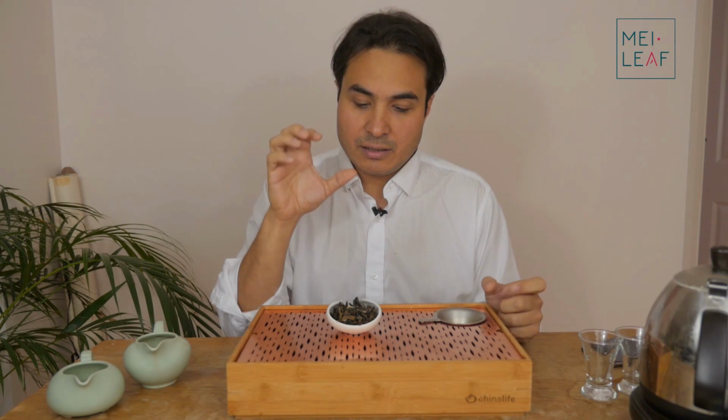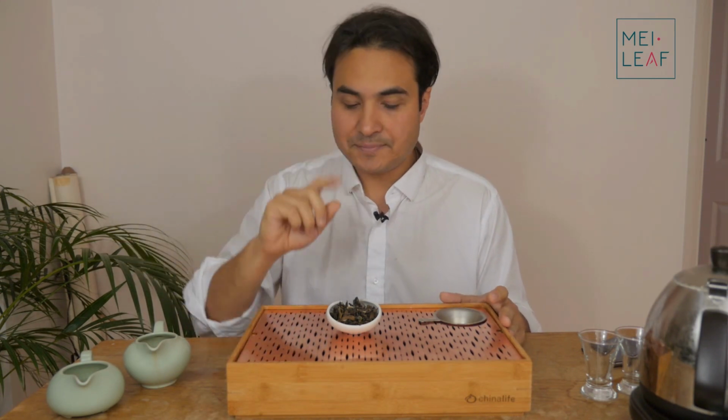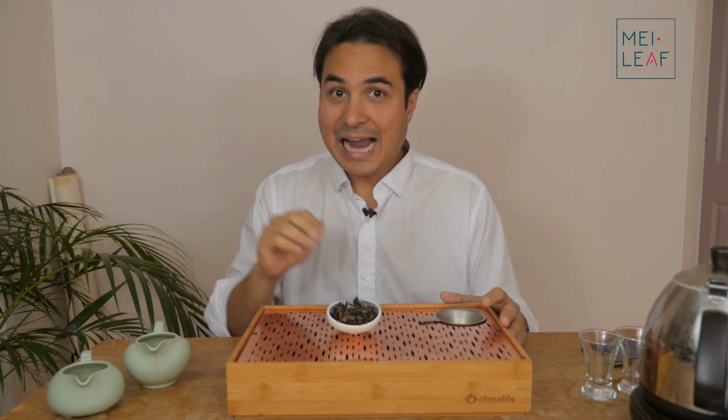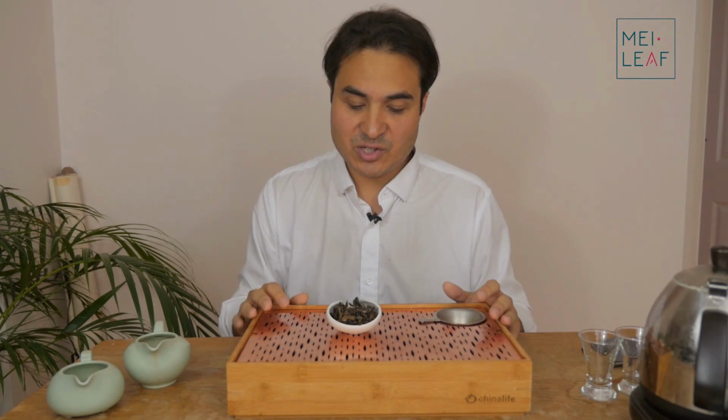After the leaf has been withered, it then goes through the standard processings of oolong. However, during the rolling phase of making this tea, they keep the leaf wet and they tend to keep it covered or also heated to about 60 to 70 degrees Celsius.